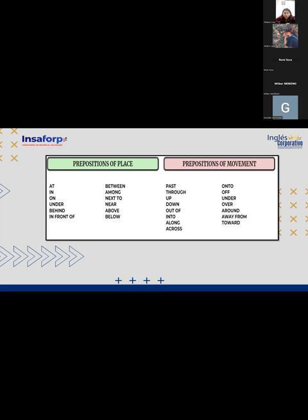Prepositions of place. At, in, on, under, behind, in front of. Thank you. So number 2. Prepositions of place. Between, among, next to, near, above, below. Number 3. Prepositions of movement. Pass, through, to, up, down, out of, into, along, across. Thank you. Number 4.